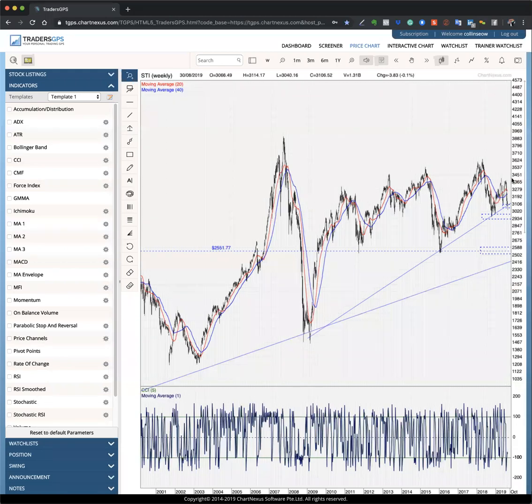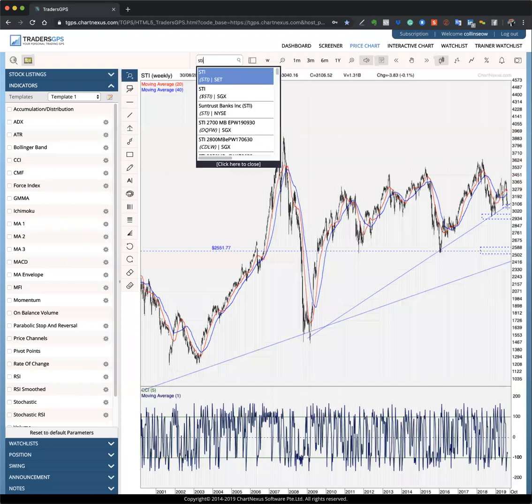But if you're a long-term investor, you're not so concerned about this bouncing. Right now at this level, all this gives us a good level to buy. If you are long-term, and I define long-term as more than 2 years, then you can buy the STI ETF. Go to STI ETF.